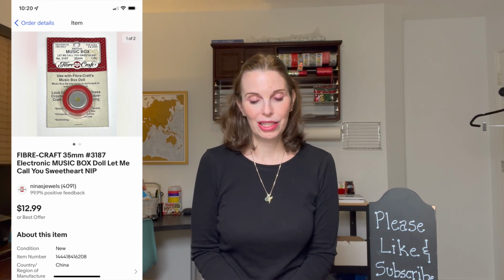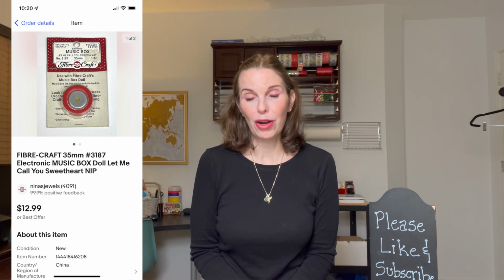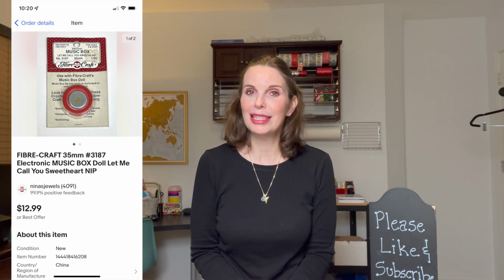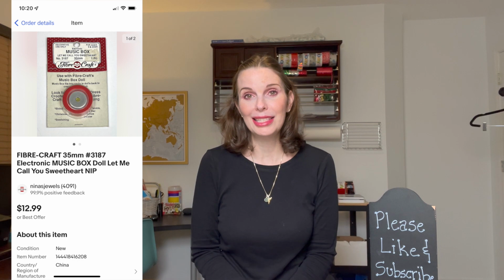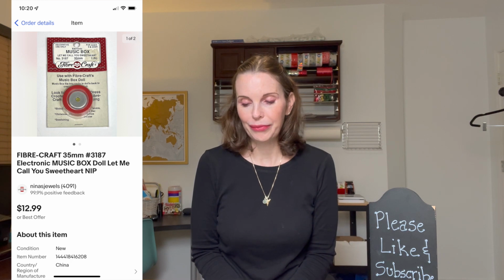Next up was a Fibercraft new in package music box for a doll, and it played the song Let Me Call You Sweetheart. This was a brand new sealed in package item. We had found this in the Goodwill bins and it sold for our full asking price of $12.99, and we had paid 67 cents for each of the items that we had picked up at the Goodwill bins that day.